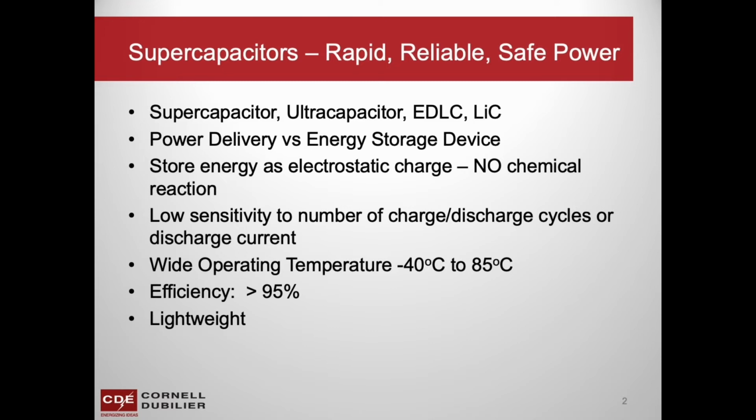Supercapacitors are very lightweight. This is important in many applications where designers are trying to limit the amount of weight content in their equipment. And they are energy efficient storage solutions. Only 5% loss. Supercapacitors have a greater than 95% efficiency. The loss is not in heat, but in energy, in joules. With batteries, the efficiency could be maybe 70 to 80%, so the loss is 20 to 30%.